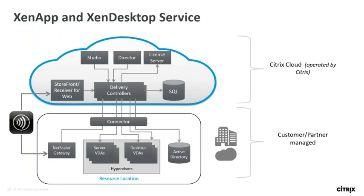So with the XenApp and XenDesktop service, we separate out the management plane, the top tier, so your delivery controllers, your database, and Studio, Director and license server come out into a management plane, and that's operated by Citrix. And then instead of sites, we now have the concept of a resource location. A resource location could be your data center, it could be Azure, and it could be in different regions. So for example, across EMEA, you might have a number of resource locations to put the VDAs closer to your user groups. And then globally, you might have resource locations spread across the globe.